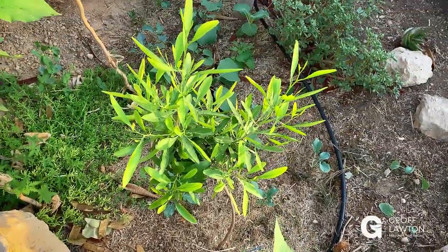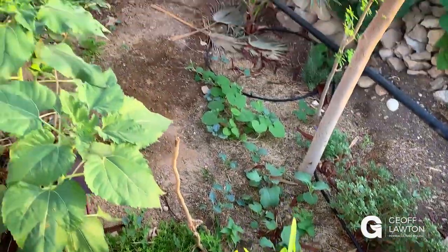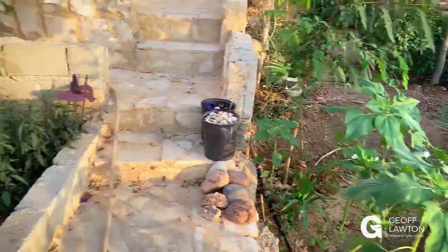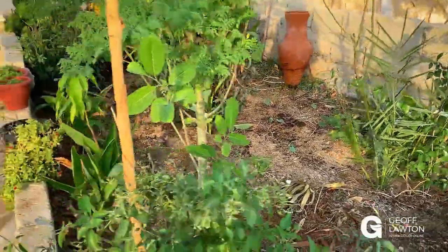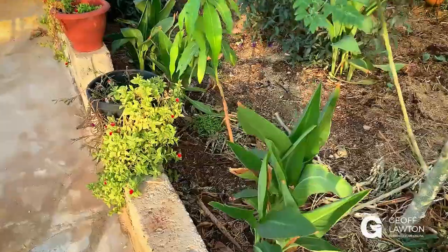Here's a false olive, Barkinsonia. What an incredibly hardy tree that little guy is. Not a legume, but a great performer of mulch production. Here you have more guavas, really rich little garden here, even arrowroot.